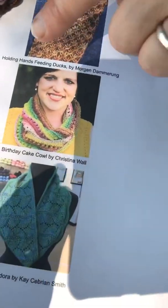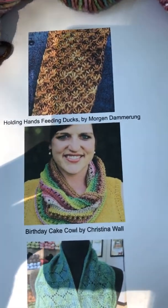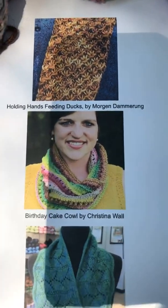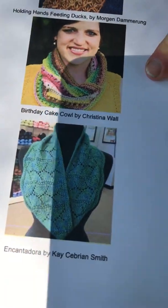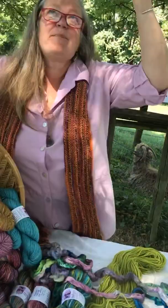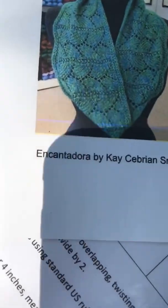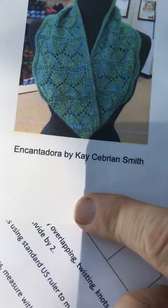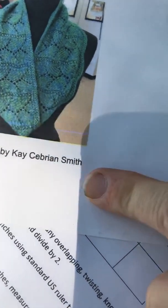Okay, now Jenny, you're going to have to read the names because I can't do it upside down. Holding Hands, Feeding Ducks. Then that's the top one. Yes. Then Birthday Cake. Oh my goodness, happy birthday. I do not know how to say that. That is a big long... I don't know how to say that either. Oh, you can guess at it, but there you go. But actually, it's by Kay. Well, her last name, Smith, is easy enough to say.